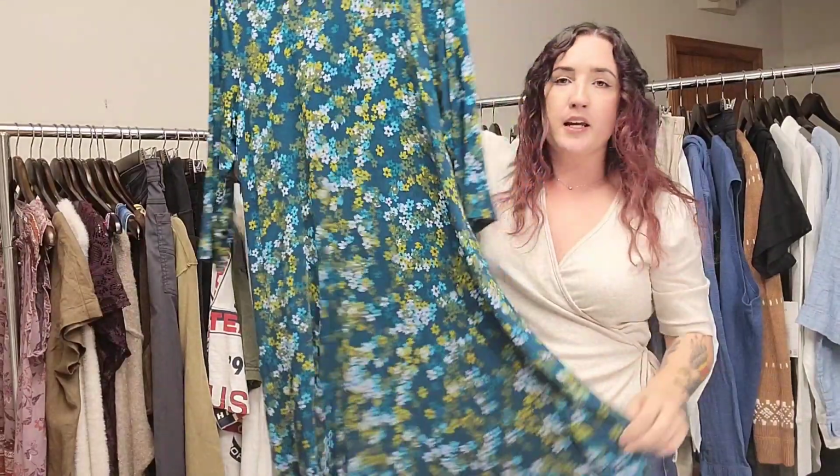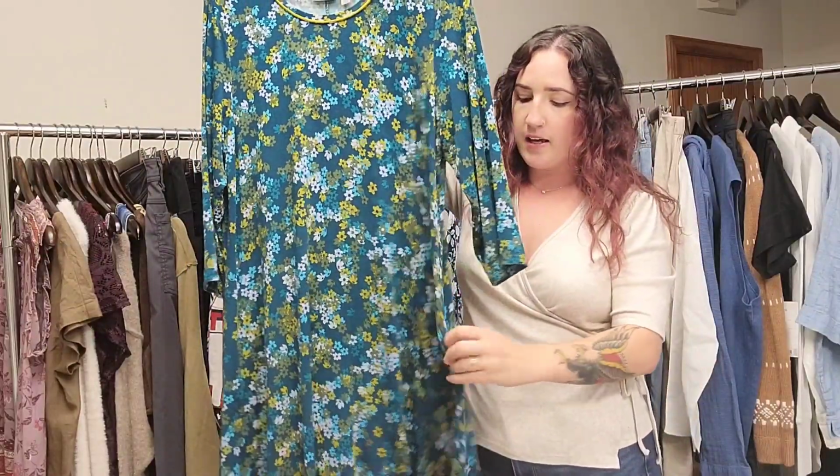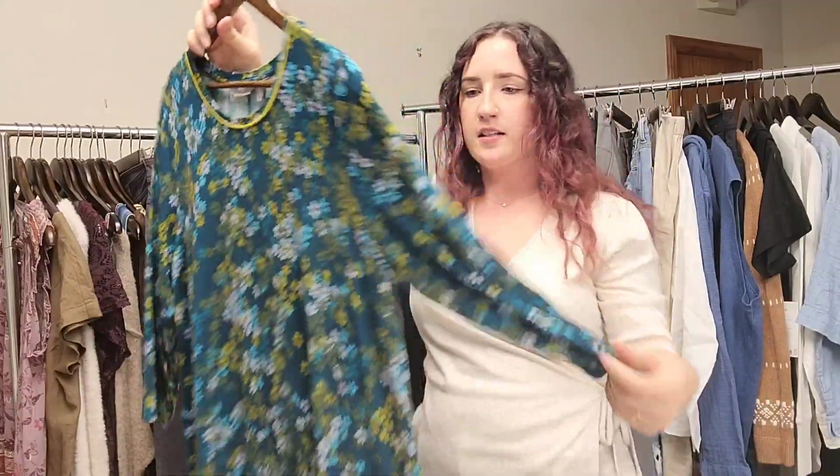This is a really pretty floral midi dress. It's got pockets and really great condition, super soft. I think this will sell for about $30.